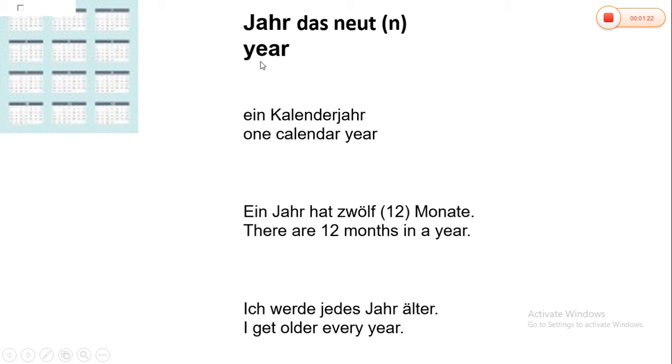Jahr, which means year, a neutral gender, and hence we use das. 1 calendar year. Ein Kalenderjahr. There are 12 months in a year. Ein Jahr hat 12 Monate. I get older every year. Ich werde jedes Jahr älter.